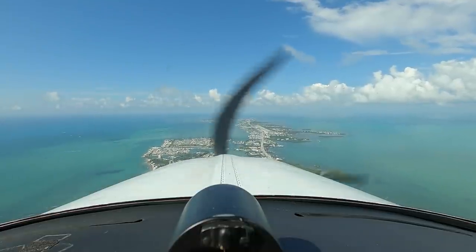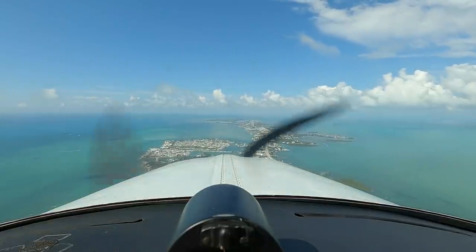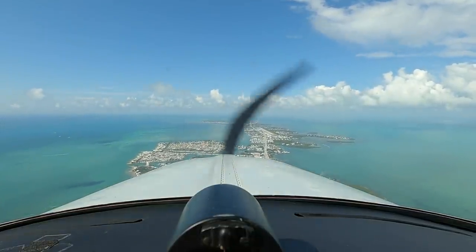Marathon traffic, Bonanza Zero Tango Bravo, 3 miles to the east, crossing east to west at 1,700, Marathon.